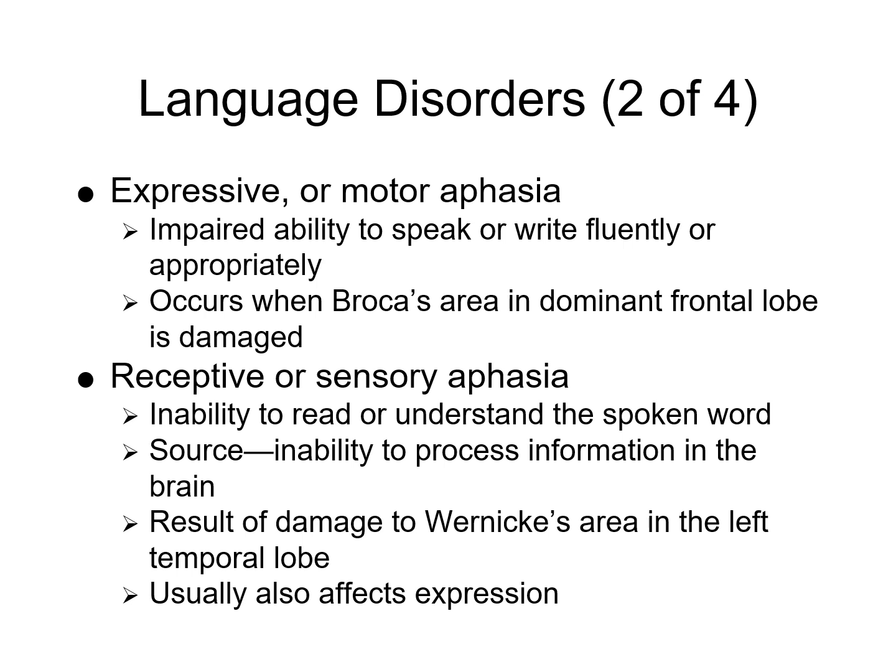The receptive or sensory aphasia is inability to read or understand. It does not include hearing or visual impairment. The source of the problem is usually inability to process the information, and therefore the damage is usually in Wernicke's area in the left temporal lobe.